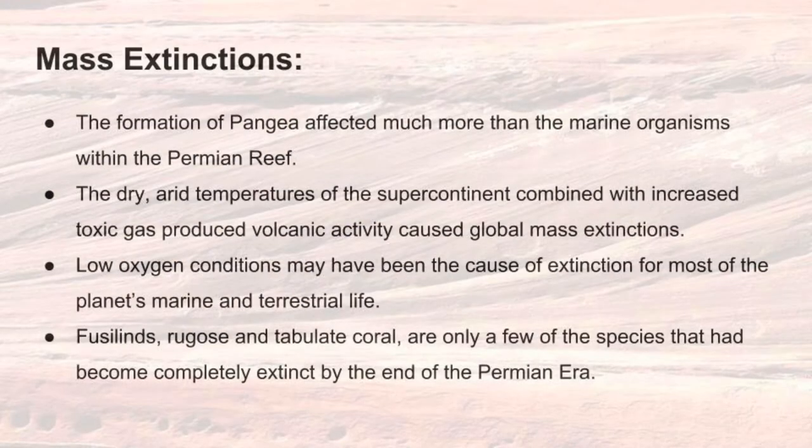The formation of Pangaea affected much more than the marine organisms within the Permian Reef. The dry, arid temperatures of the supercontinent, combined with increased toxic gases produced by volcanic activity, caused global mass extinctions. Low oxygen conditions may have been the cause of extinction for most of the planet's marine and terrestrial life. Fusulinids, rugose, and tabulate coral are only a few of the species that have become completely extinct by the end of the Permian era.